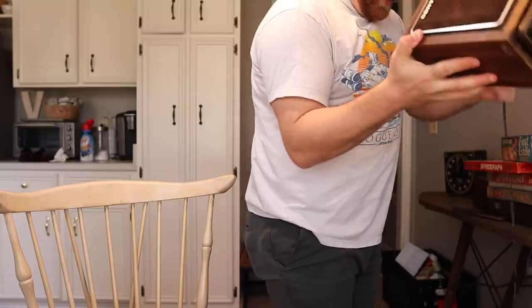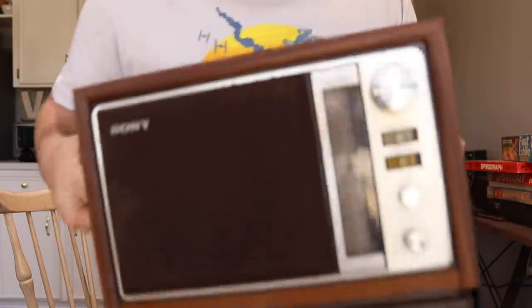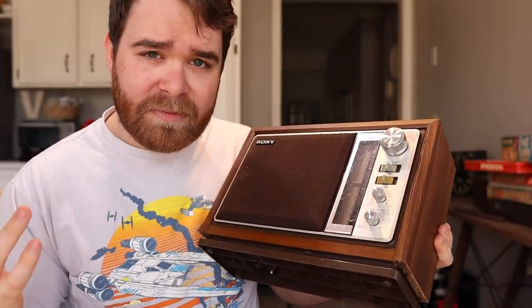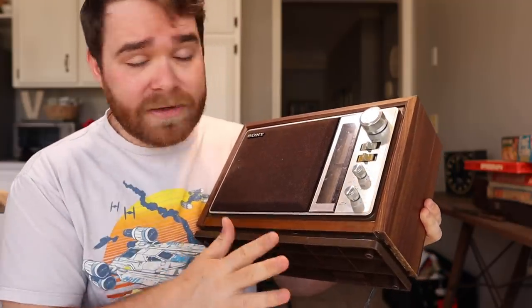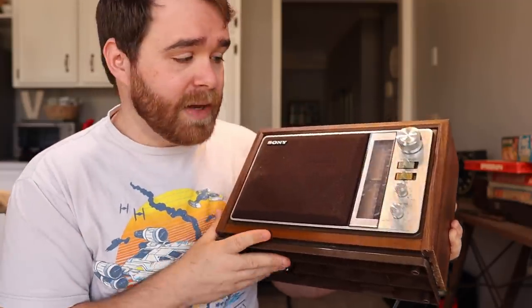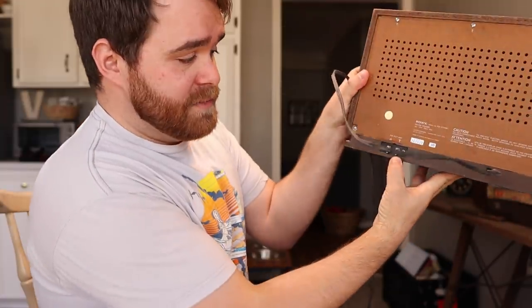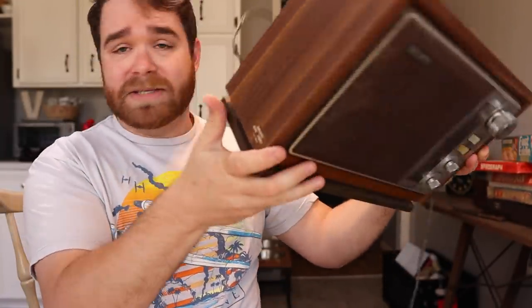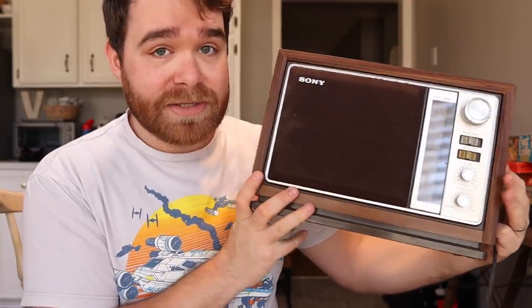Here is the other radio, which is basically the same situation. This one's slightly smaller, which may be more desirable. I don't know if people want them bigger or smaller, but it turns on, you can hear static, but again, I think there's supposed to be some bigger antennas or something back there. I don't know. If anybody knows how to increase the range on these things, let me know in the comments down below. But this is pretty cool too.